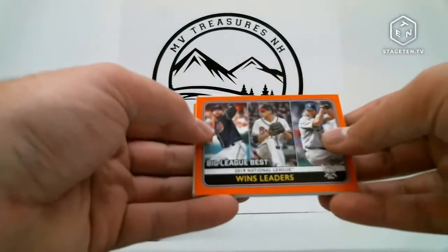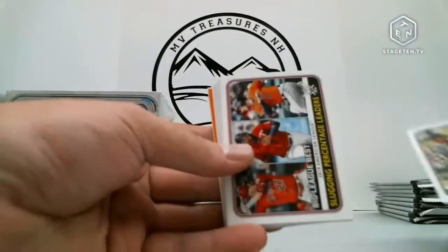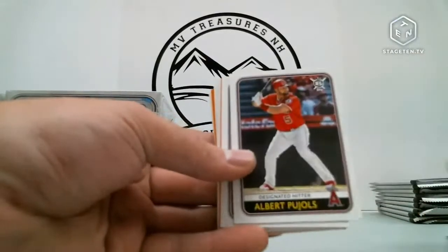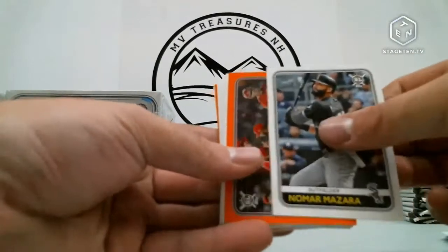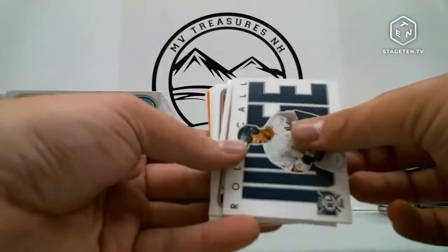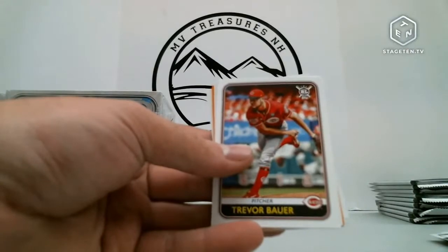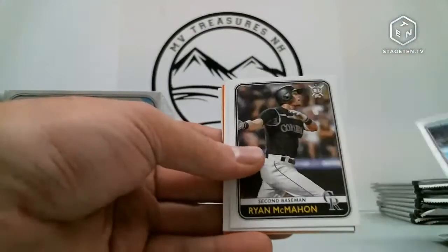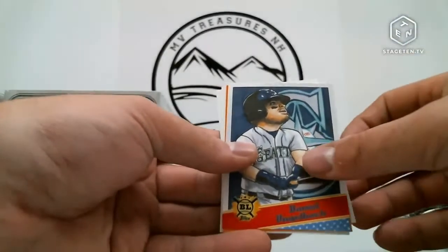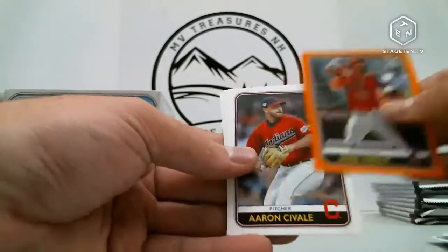Wins leader, orange, Stephen Strasburg for the Nationals. Slugging percentage leaders, Mike Trout for the Angels. Here's an Angels highlights card. Roll call, Aaron Judge for the Yankees. Strikeout leaders, Jacob deGrom for the Mets. Daniel Vogelbach, caricature for the Mariners. And orange Award winners, Mike Trout for the Angels.